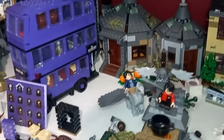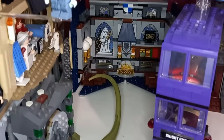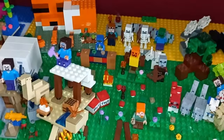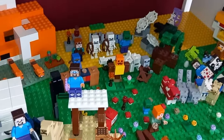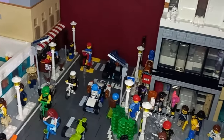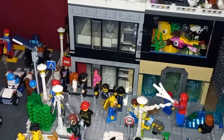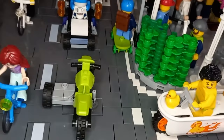There's been no other update to the Harry Potter section besides the fact that now the Ravenclaw banner is in the place of the train, and hopefully that means we've got more space to display the castle. No update yet for the Minecraft display. We will start work on putting the animal buildings where we want them, and likewise with the city, there'll be an update within the next month or so, but there's not really been anything done to it. I still need to find a minifigure for that chair.